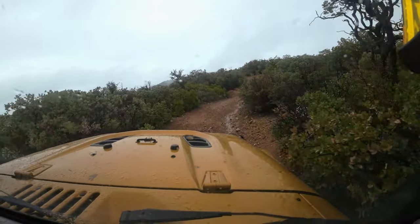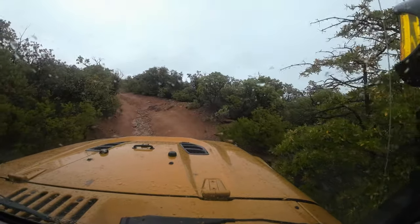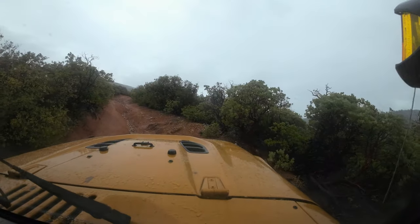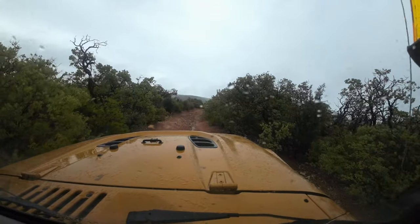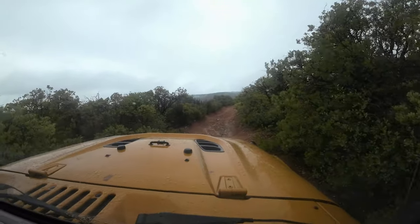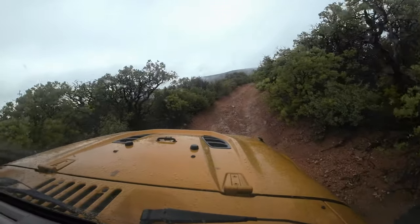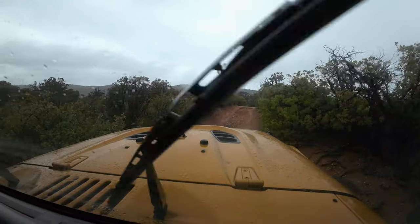Good time out here. Joe and I were just talking about how we were going to bring his Jeep on this trip. I'm glad we didn't though, because his Jeep is still on stockish tires, no locker. And they're all terrains, and some of this stuff up here wouldn't be very fun with that combination.